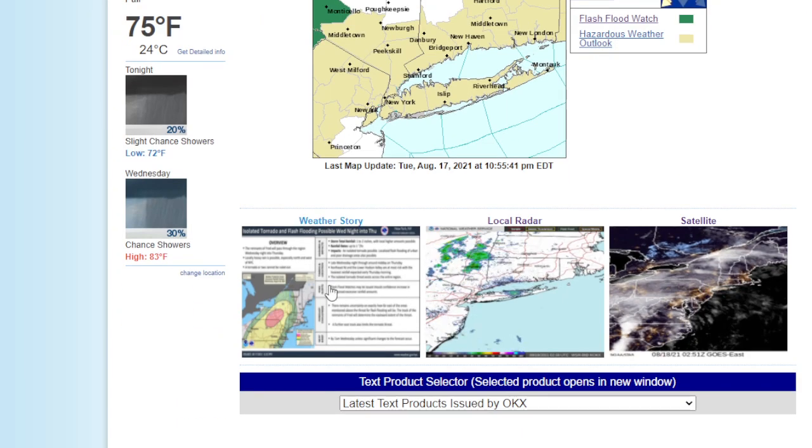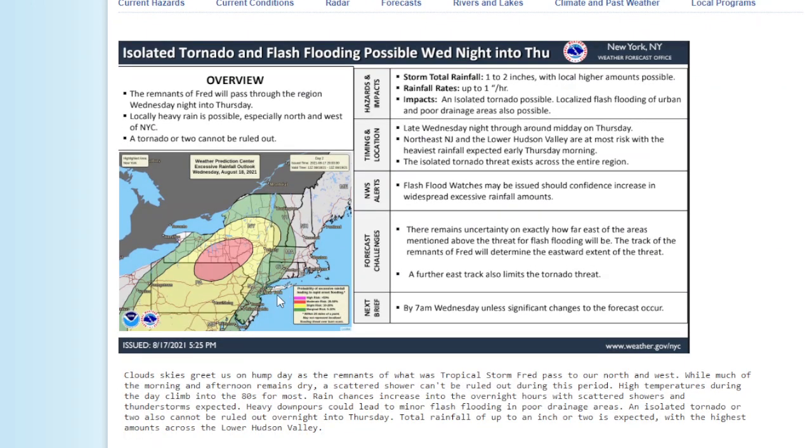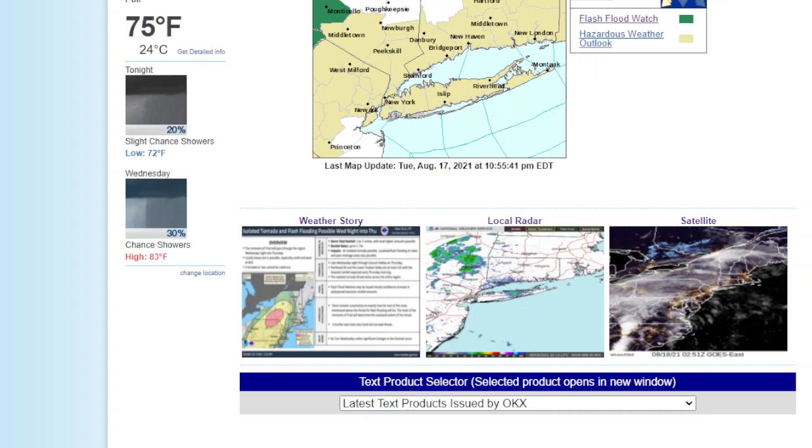If we look at the weather story, you'll see here they have a map of the impacts from Fred. And you can see the severe weather impacts, the flooding and possible tornado risk, is mostly all to the west, well west of our area. So that's what it looks like right now, that is where that threat is going to be.